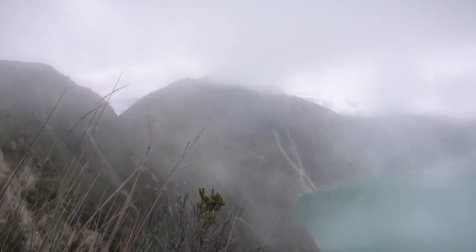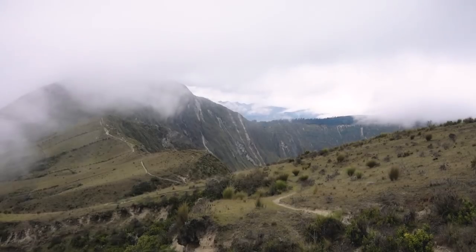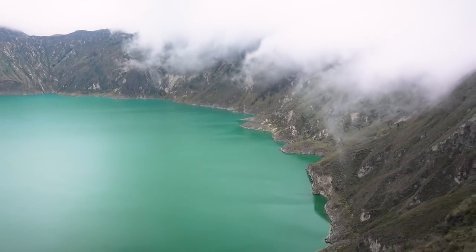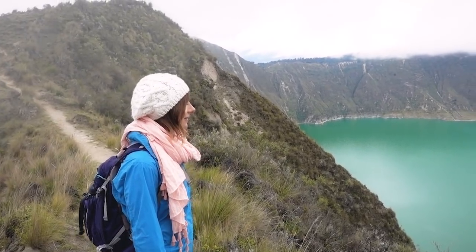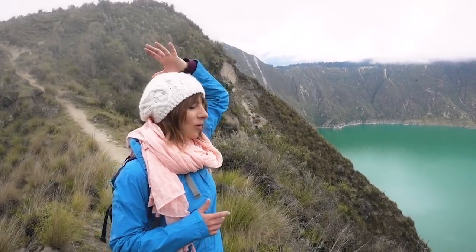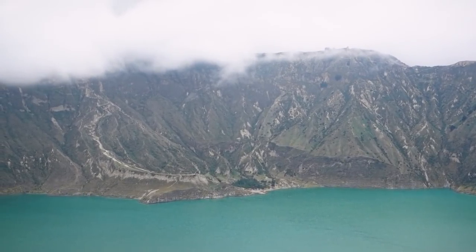We are starting to come out of the clouds, yeah. Over halfway. Oh, we're mostly below the clouds. Yeah. I had this dream in my head of being able to take the drone up really high and get just the whole crater. That is not gonna happen. Oh, but it's beautiful.